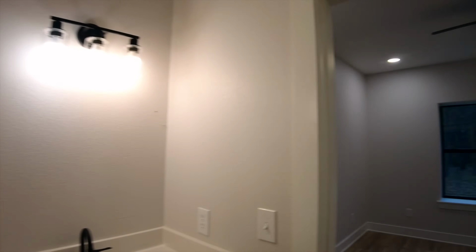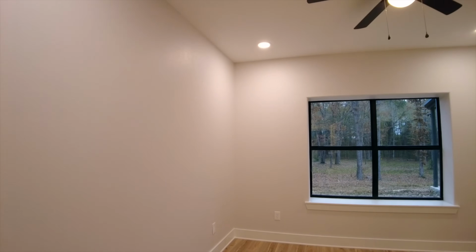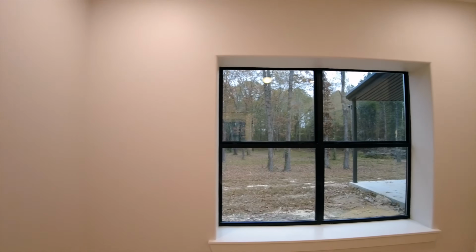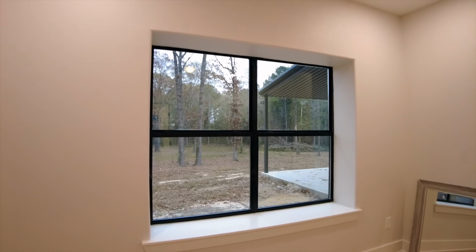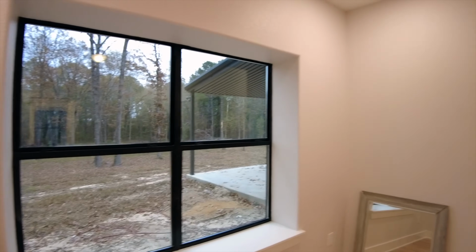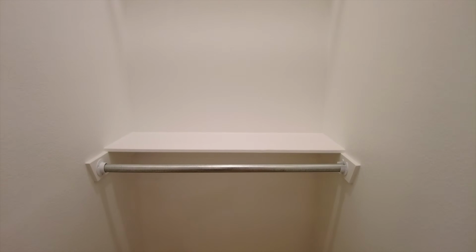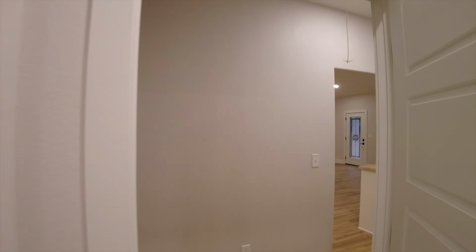So if we flow right over into bedroom number 3, both of these bedrooms over here are 12 by 12. Both have twin windows with 12-inch window seals. And then again, we have our closet here. Not as much storage space in here, but a lot of hanging. We've got uppers and lowers in here, but those are custom designed by the homeowner. They just tell us what they want in there, and we build it to suit what they need.